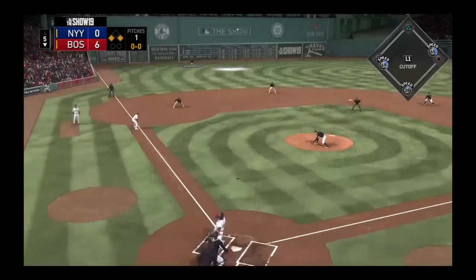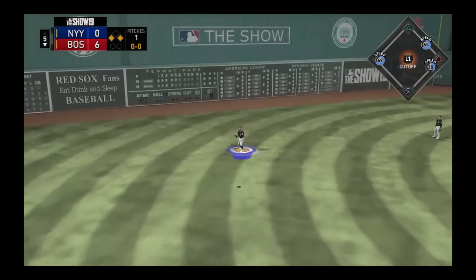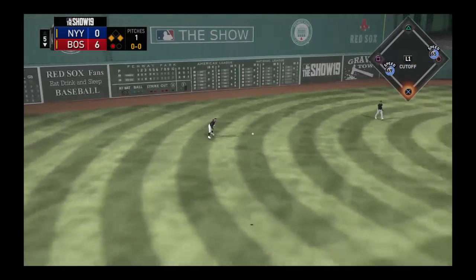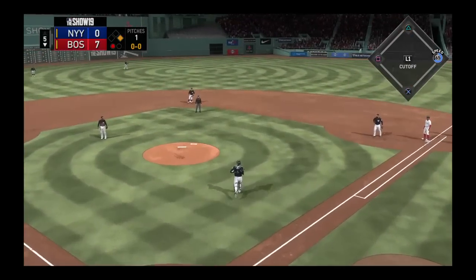Standing in now, Victor Rivera. He swings and sends it in the air out to left center. Catch is made in medium deep left center. Here comes the runner for the plate. And he will score on the sacrifice fly.